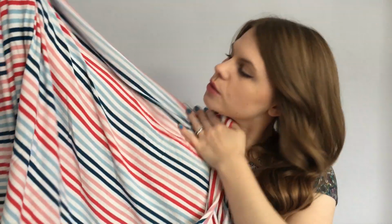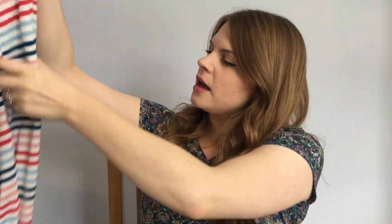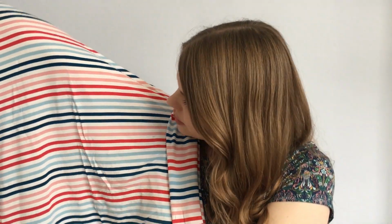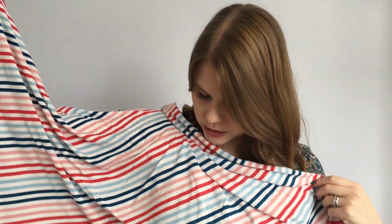Then I got this one. So I think this is a tencel or modal jersey with this beautiful stripe on it. Really like the colour. So you've got the light blue and dark blue as well as the pink and red. I think it looks really kind of cute. And I'm planning to make just a simple t-shirt out of this, so probably the Molly top, just because I really enjoy making that one.